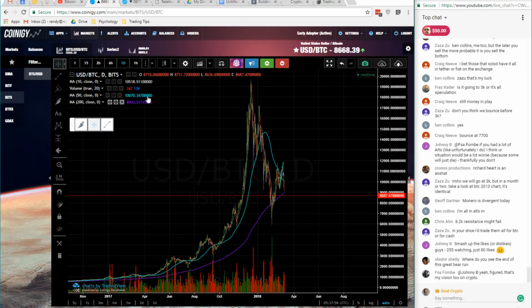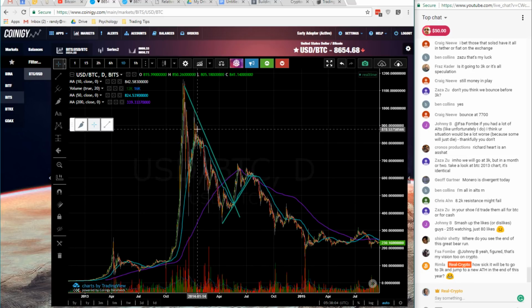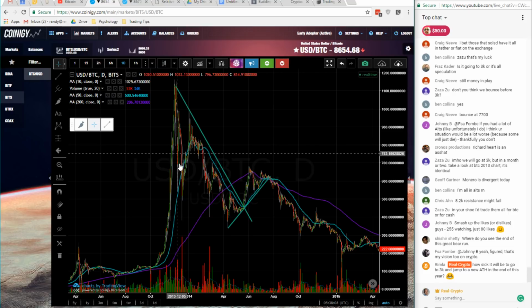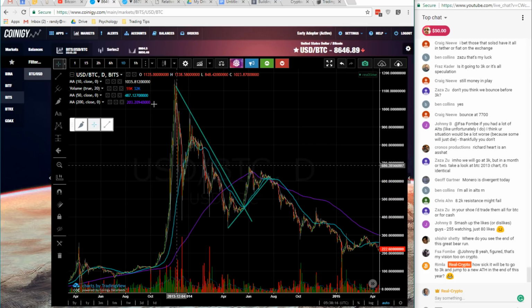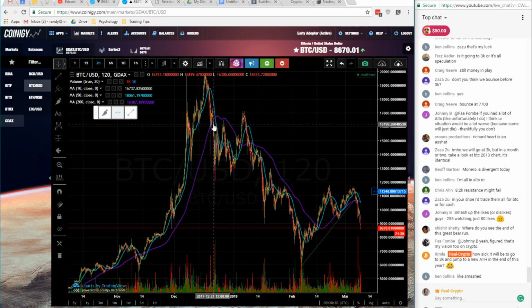But from a time perspective, if you take a look at the most recent low, which was right here, to the prior high, it took about 124 bars in 2013. In 2018 here, it's taken like 54 bars.